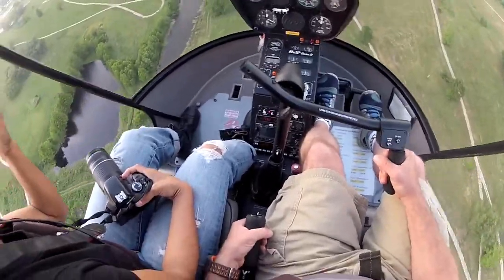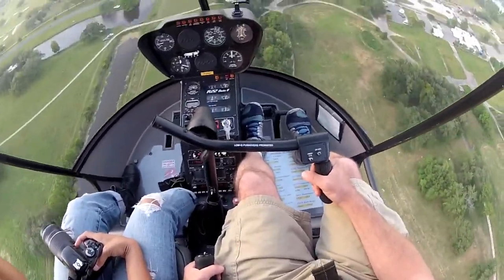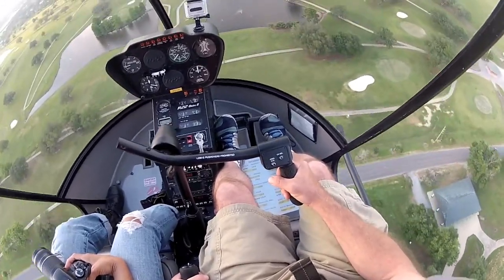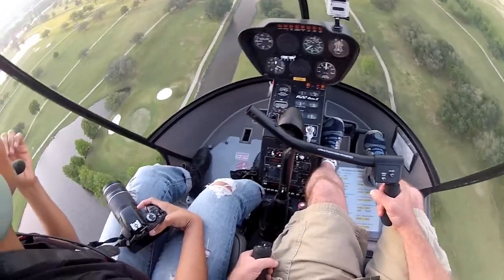It goes all the way to Robert E. Lee. Look at all these golf courses. Like two or three golf courses. And it ends here at Robert E. Lee, and you've got the table here.